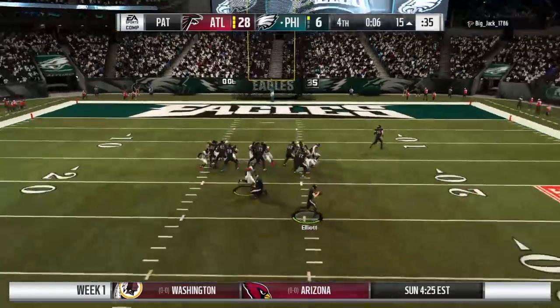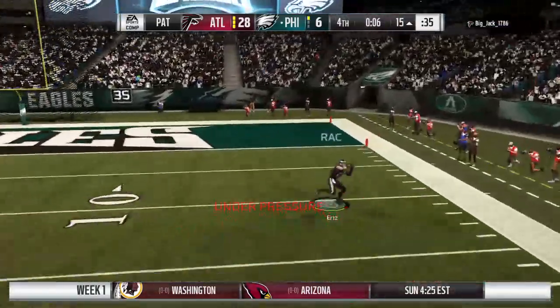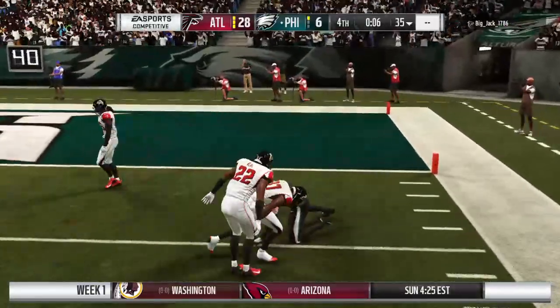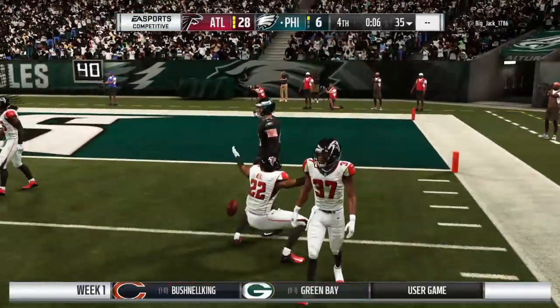Oh, they flip it to the kicker. He looks like he's going to throw it. That's going to be caught at the 10-yard line. And he'll be brought down this time at the 5-yard line.